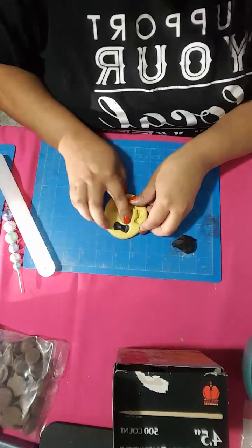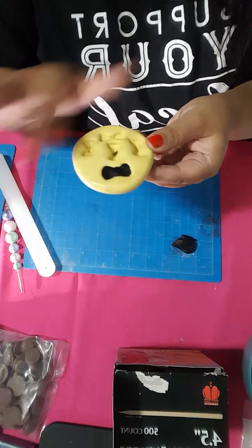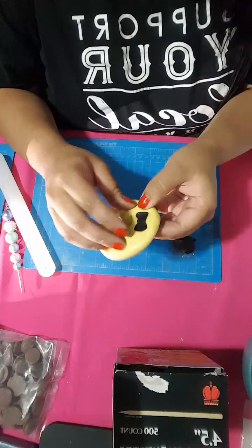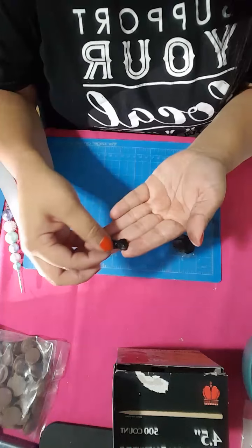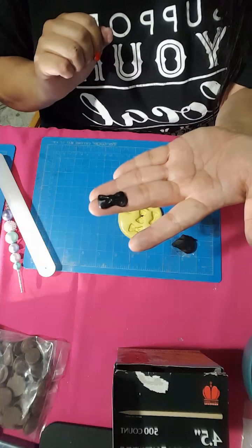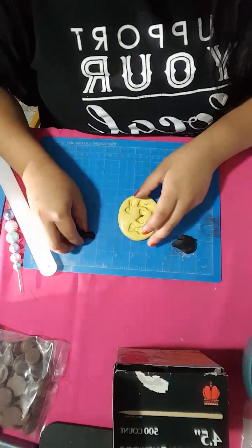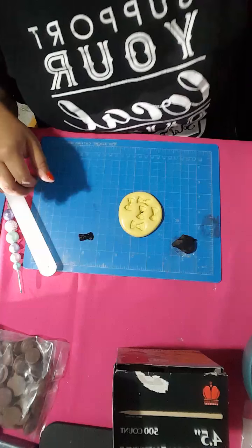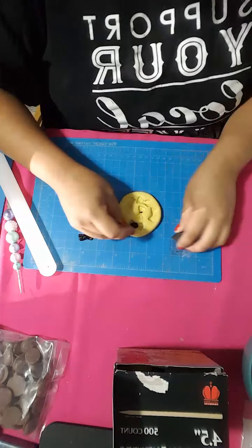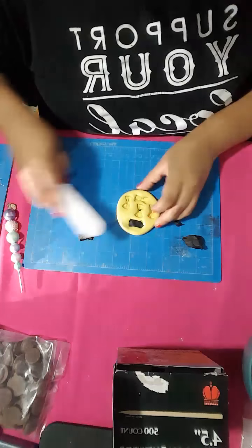Okay, so I like how it looks. It's clean. And all I'm going to do is just pop it out gently. And there you go. I don't know if you guys can see it. Okay, so I'm gonna do 2 more because I have two grooms.